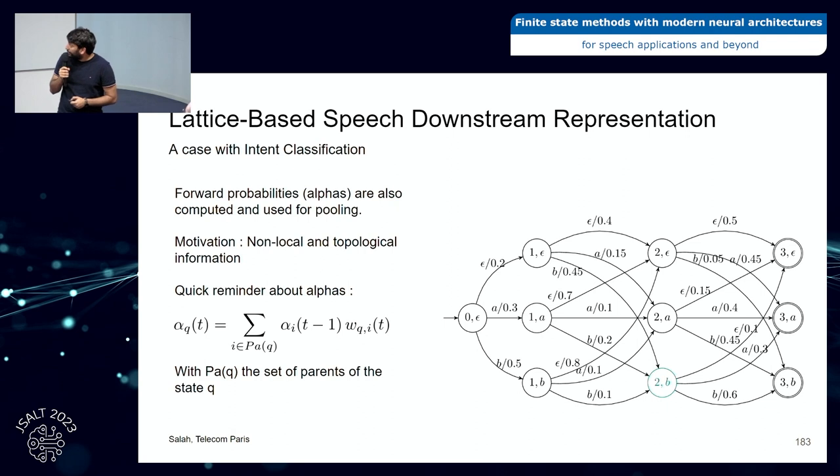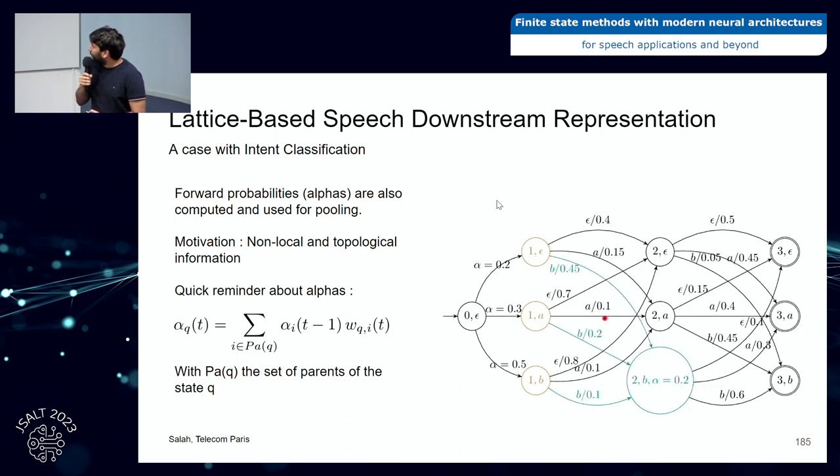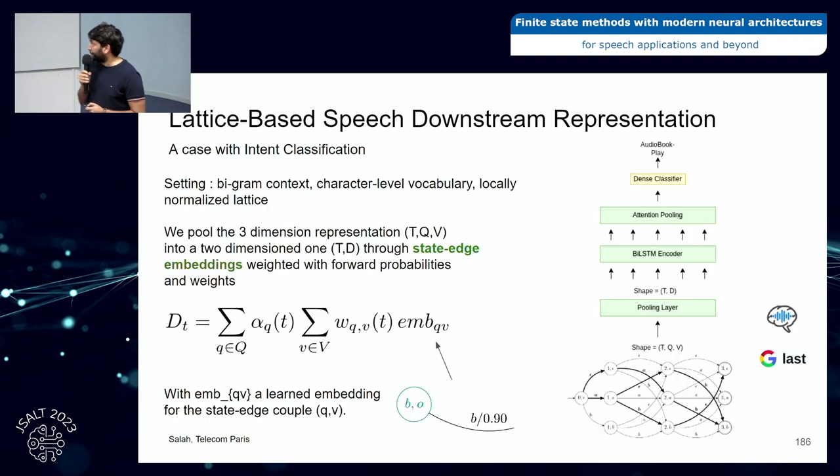And a quick reminder about alphas, as I said, for people that would be a little bit rusty on this. So suppose you want to compute the alpha of this cell here. It's a forward algorithm, so it's recursive. So we would need to compute the alphas of all the parents. So here we would compute the alphas of all those brownish cells there. And then we would sum those alphas, multiply by the weights here, and it would give us the alpha for that cell. And these are the values we would use, as well as the arc weights, as an input for our pooling function.